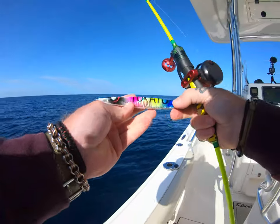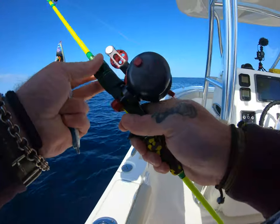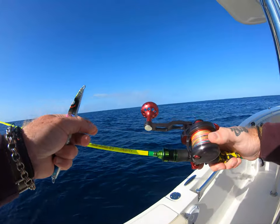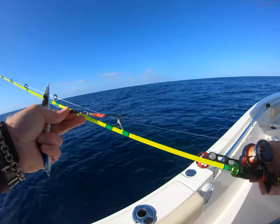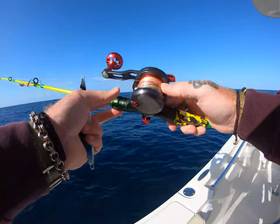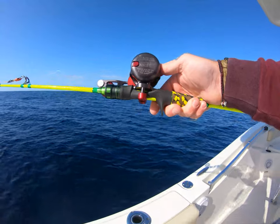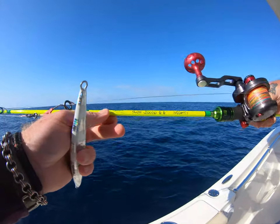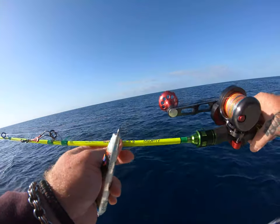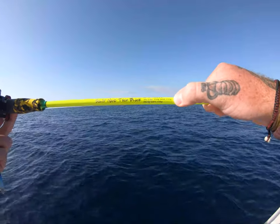So, tackle breakdown: using a 340 gram Tokyo. And what do we got here? 50 pound fluoro to the assist hooks. And I've got 30 pound braid on there, which is about PE2, with a Siegler SGN. And this is the Goofish rod. This is their medium, rated for up to a 350 gram jig.